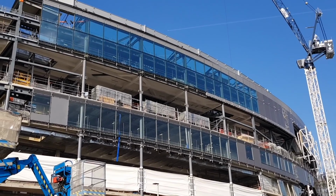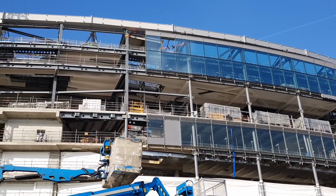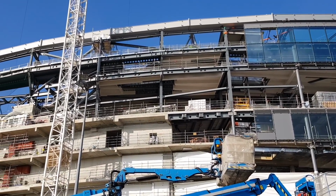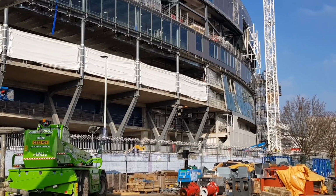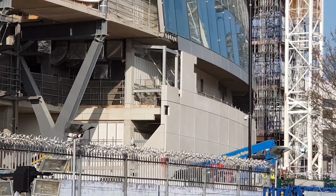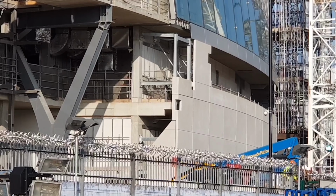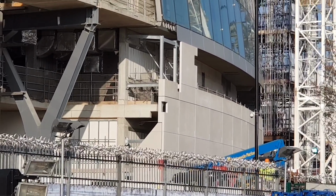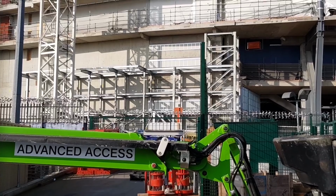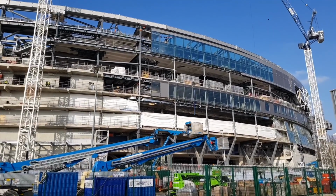Now you can see on this side as well, a lot of the glass panels have been installed, which makes it look so much better and finished. So if you can see on this side of the East Stand, first of all they put in the steel bars, and then all the concrete gets fixed around it. They're now doing that on the other side of the East Stand. So as you're looking at it, they're now doing this on the left. It just looks incredible.